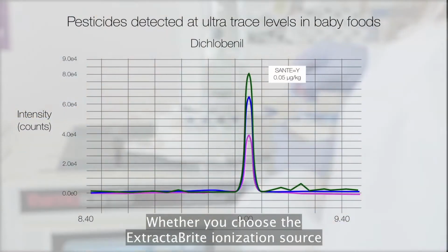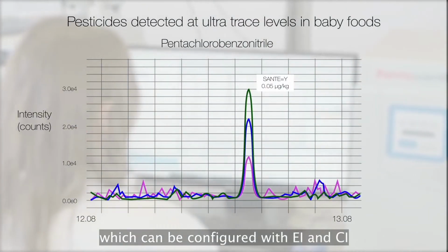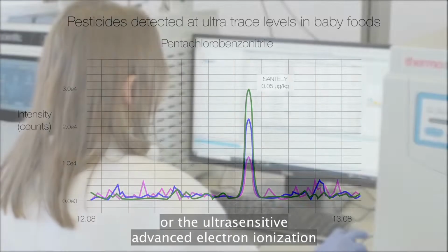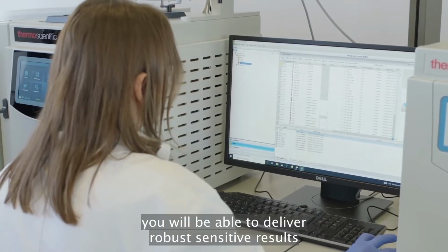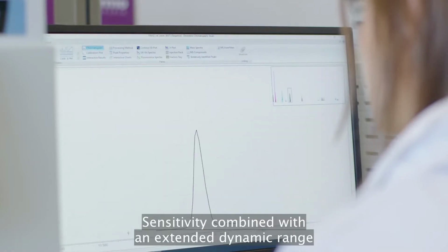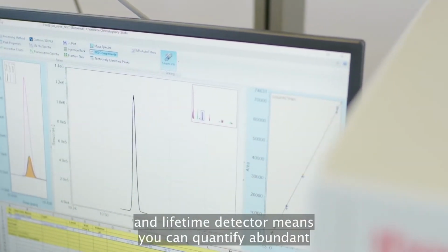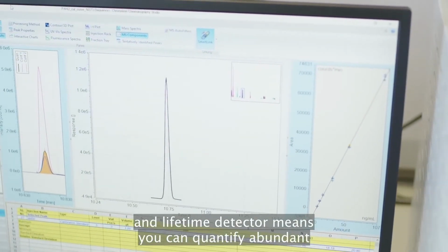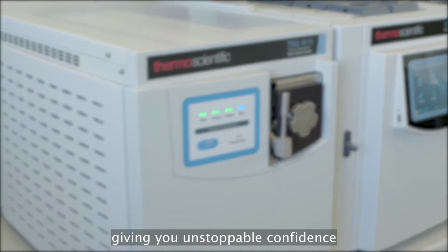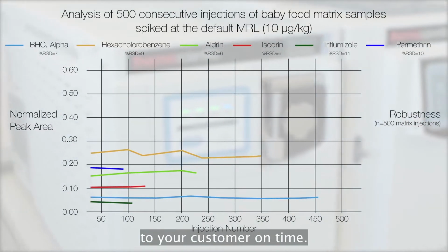Whether you choose the Extractabrite ionization source, which can be configured with EI and CI, or the ultra-sensitive advanced electron ionization AEI source, you will be able to deliver robust, sensitive results to your customers. Sensitivity combined with an extended dynamic range and lifetime detector means you can quantify abundant and trace level compounds in a single analysis, giving you unstoppable confidence that the results will be delivered to your customer on time.